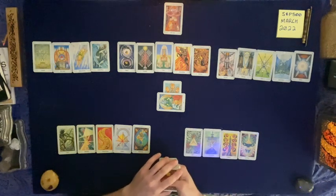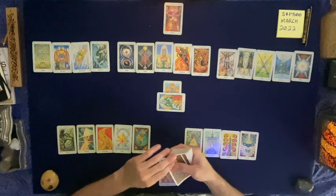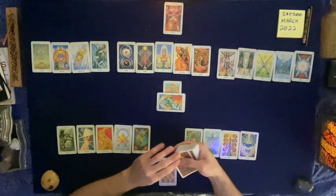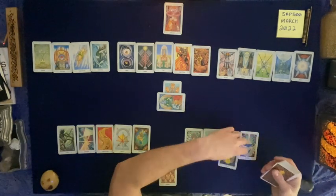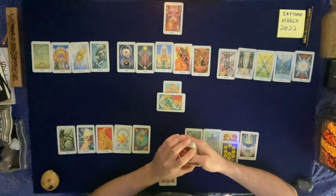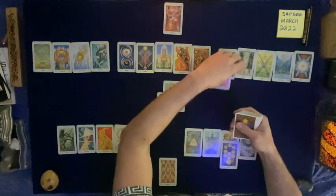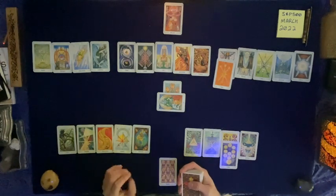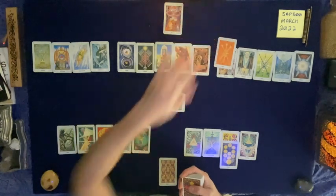All right, let's see here. I'm going to throw down a couple extra cards where I want to see some extra clarity here. Prudence. So it told me to put it there. Interesting.